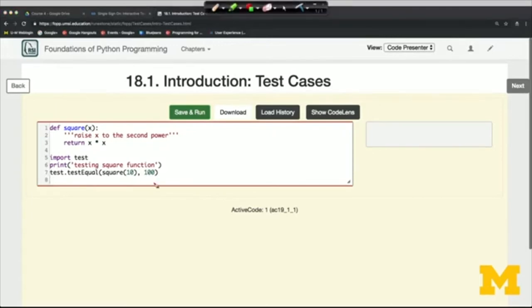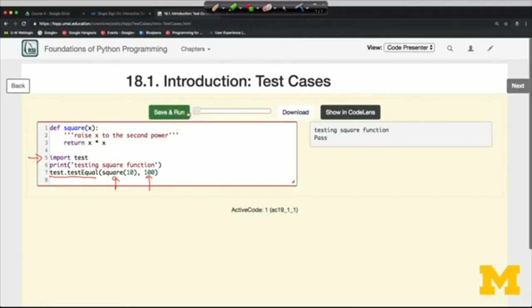So let's take a look here. We're importing the test module, and here we're invoking the test equal function from inside the test module. It takes two inputs. In this case, the first input is an invocation of the square function, and the second input is just a number, 100. And when we run it, it's going to tell us that the test passes. It passes because square of 10 is 100, and 100 equals 100.